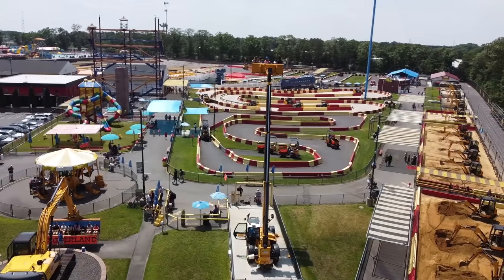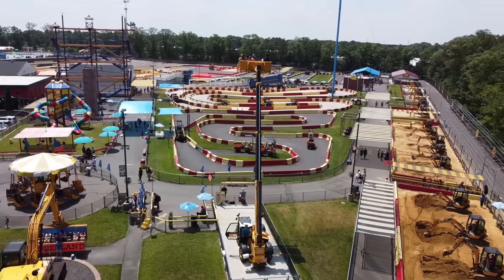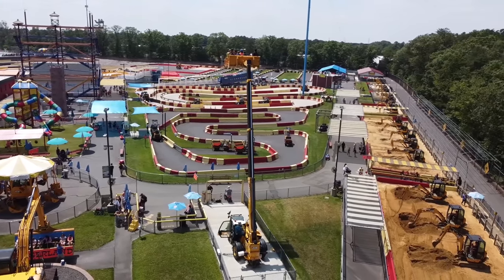And we can see everything out here. You can see the entire amusement park. It's just such a great view from up here. Yeah, it's beautiful up here. Well, Mr. Josh, thank you so much for letting us come and have some fun here at Diggerland. Thanks for visiting, Handyman Hal. Absolutely.